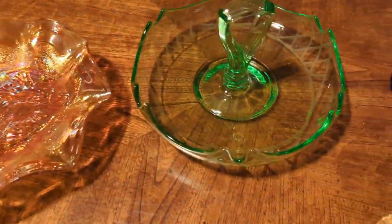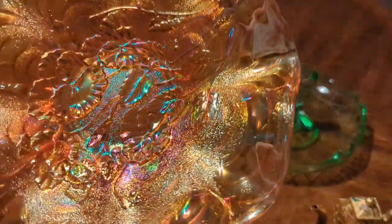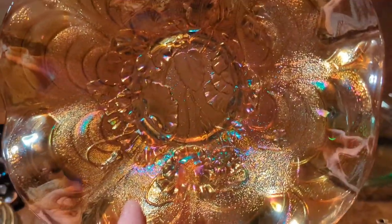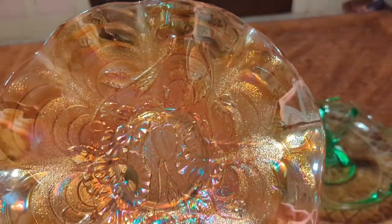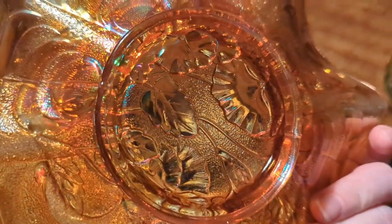Then I got this Imperial glass dish. I do collect some Imperial. This is a carnival glass piece, as you can tell. I'm not quite sure what the name of the pattern is, but it's absolutely stunning. Beautiful. I love the leaves.